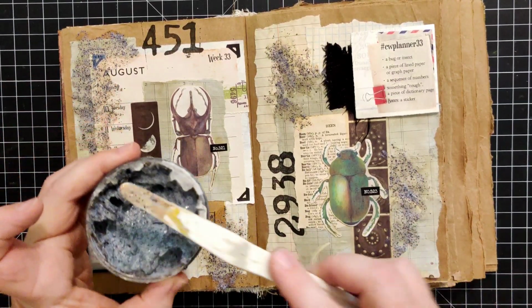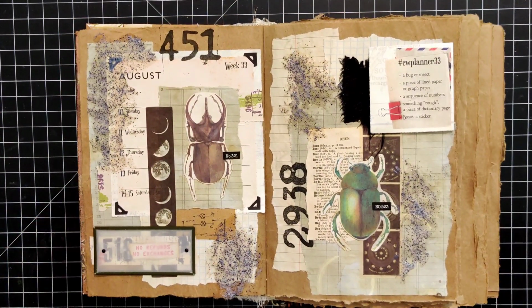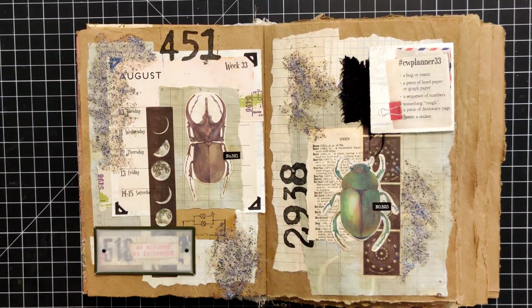Okay, actually that's it. So I'm gonna go ahead and let this dry, and then once it's dry, I'll take a final picture, and that's what you'll see in the intro, but I'll put it at the end here too.